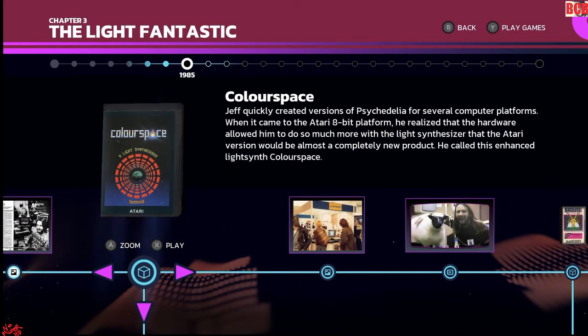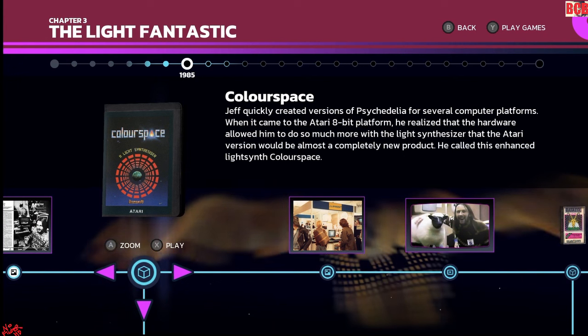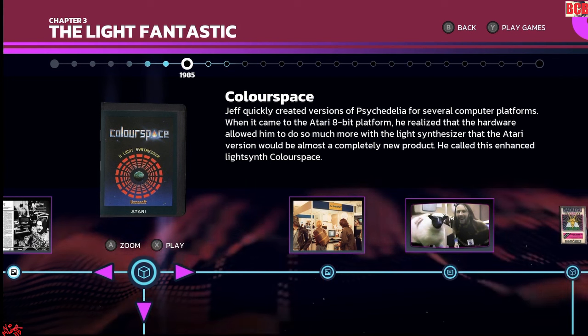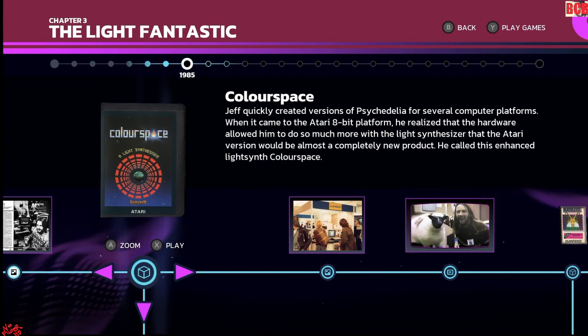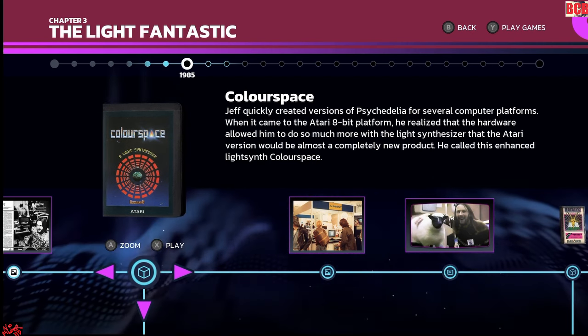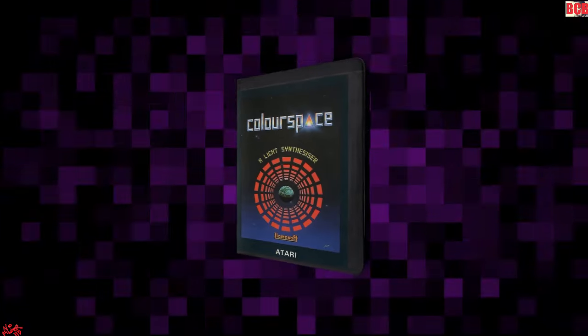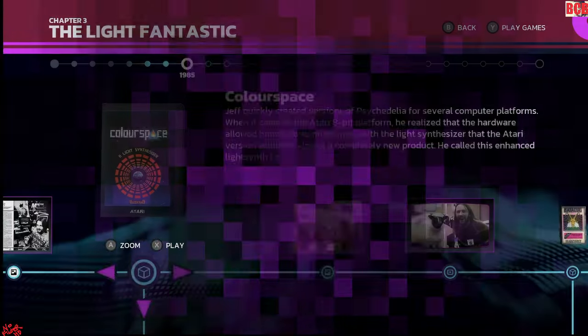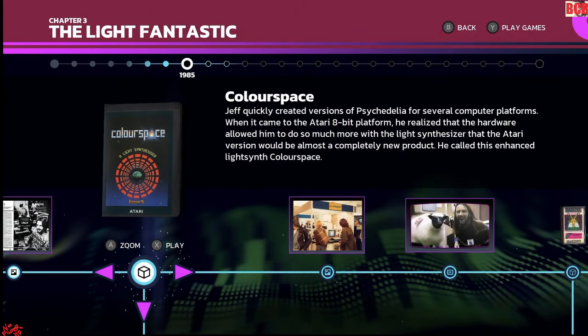Colourspace. Jeff quickly created versions of Psychedelia for several computer platforms. When it came to the Atari 8-bit platform, he realized that the hardware allowed him to do so much more with the light synthesizer that the Atari version would be almost a completely new product. He called this Enhanced Light Synth Colourspace. And I actually do own this on floppy, and it is a really cool program. Let's take a look at this and play it.